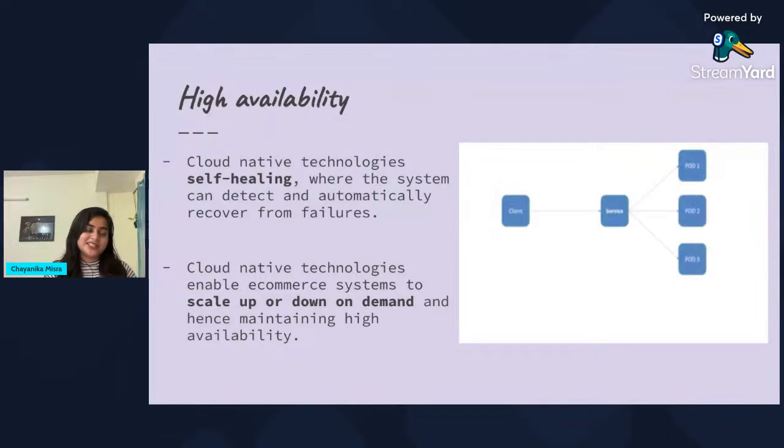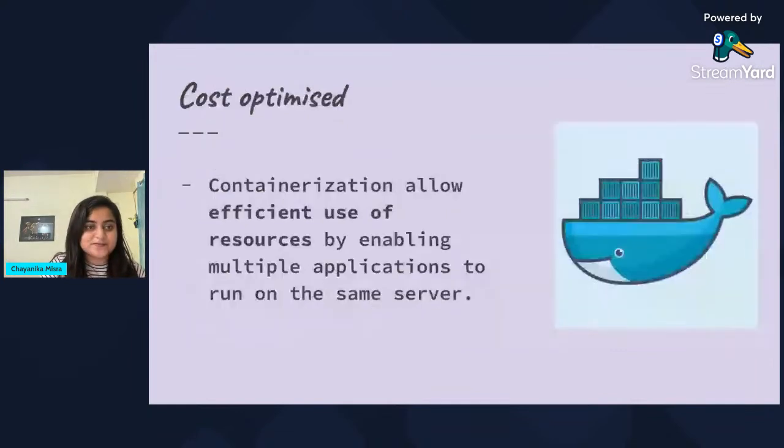So in order to achieve high availability, you can use auto scaling, you can use self healing, and you can also use rolling updates of Kubernetes, and your systems will be available all the time. And this is a very major requirement in e-commerce.